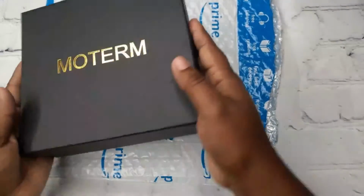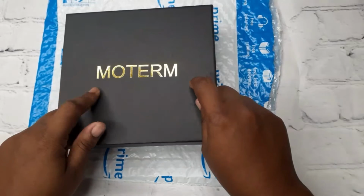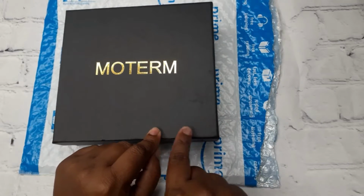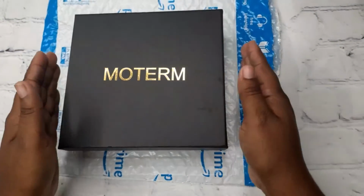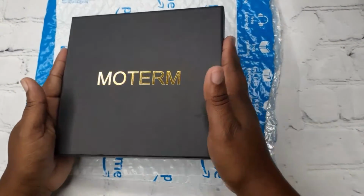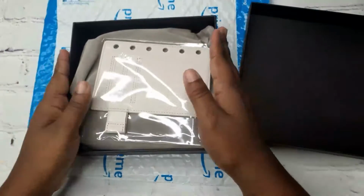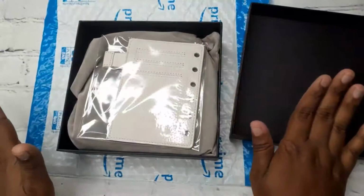So it comes in this box like that. I saw other videos where the Moterm name, the old packaging, was here at the bottom. But this is super cute. My oldest daughter asked, "Can I get the box after you're finished?" I said, "Sure." So when you open it, this is how it came. When I opened it, this is literally how it looked.